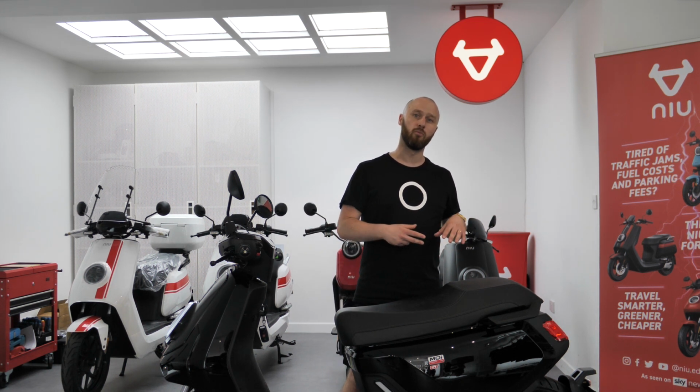But what's more important than speed, and certainly when you're moving around the city centre, is acceleration. It's from a safety point of view, it's being able to get away from lights, from traffic as quickly as possible. And with a 3,000 watt motor, it's an instant acceleration. You'll be out the blocks and away from traffic unbelievably quickly.